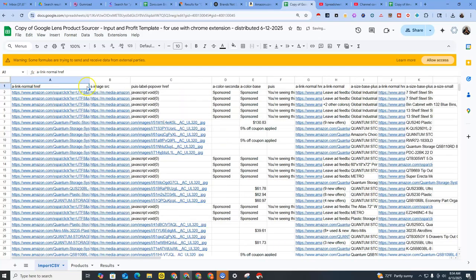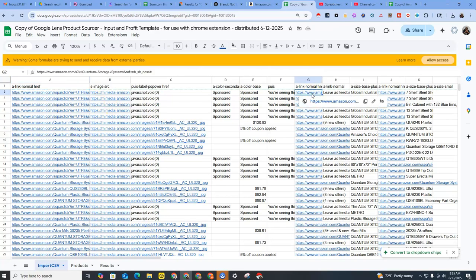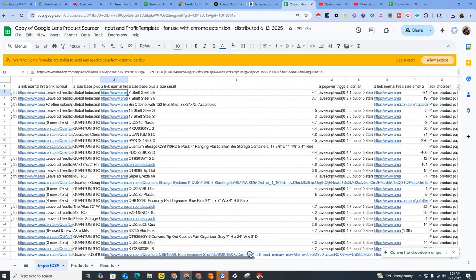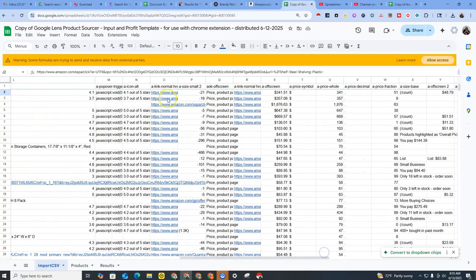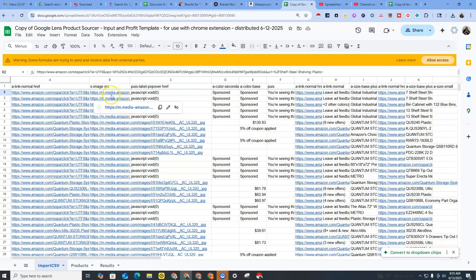Now the first column are what? URLs. And I just want to see what these are again. Okay, and you want to kind of look, it gets downloaded a bit crazy. I'm just trying to see what all these are.